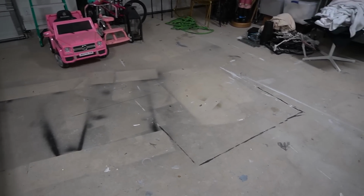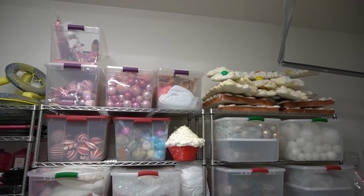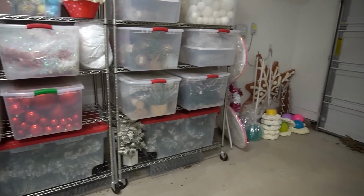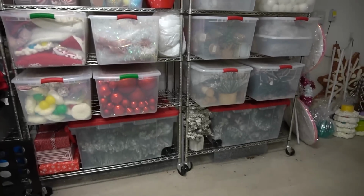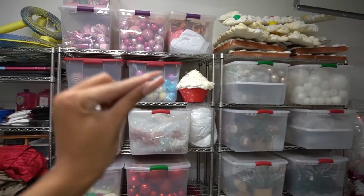All right, now that whole pile is finally cleared out. And here's what the Christmas section of my garage is looking like. I mean, I made it fit, barely, but I made it fit. No storage unit just yet, but we're getting very close.